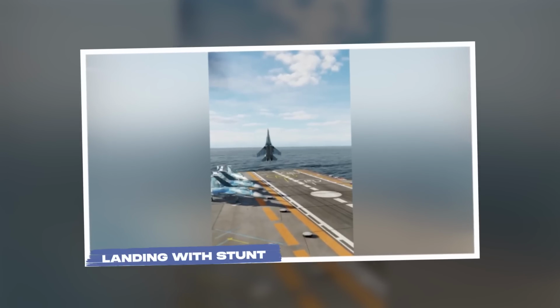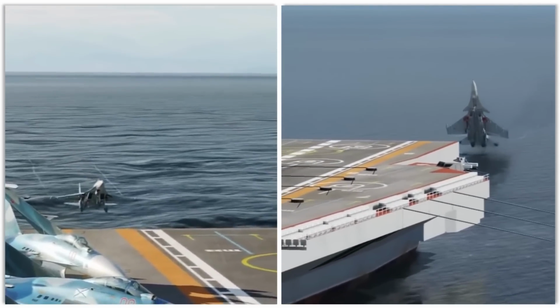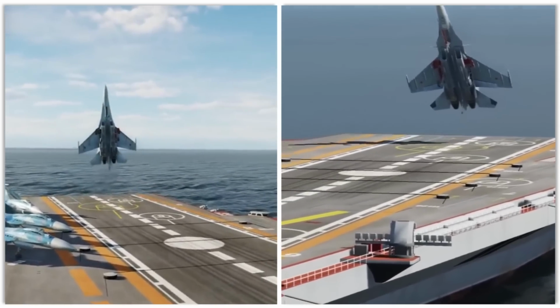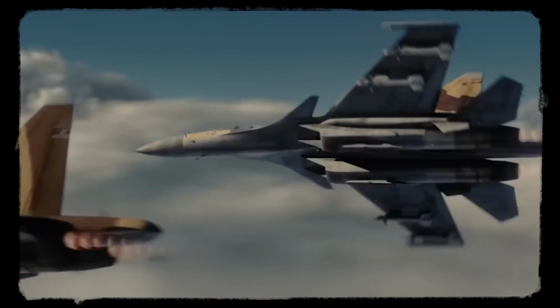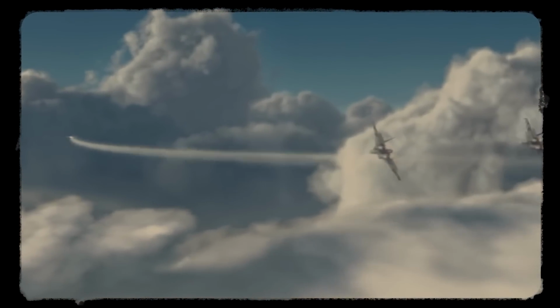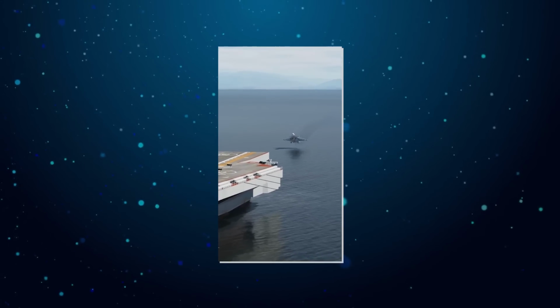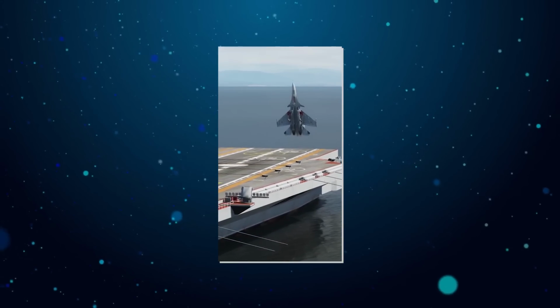Incredible! Landing with stunt. And finally, prepare for a jaw-dropping spectacle as a U.S. Air Force jet defies gravity during a trick maneuver over an aircraft carrier. While the video is CGI, it sparks curiosity about the advanced capabilities of modern fighter aircraft. What cutting-edge technologies and training enable fighter jets to perform such daring aerial maneuvers?